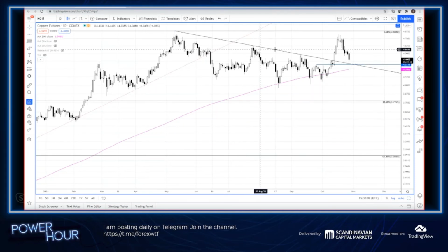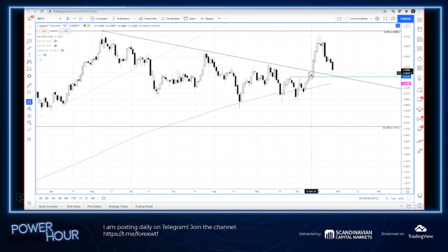That's the top side of this former resistance line. So very well defined in terms of tagging 3 points and all that stuff. You can see we even traded into it for a couple days before we broke out on October 13th. So 2 weeks ago exactly. And that's going to be about 433 or so. So pay close attention to copper.